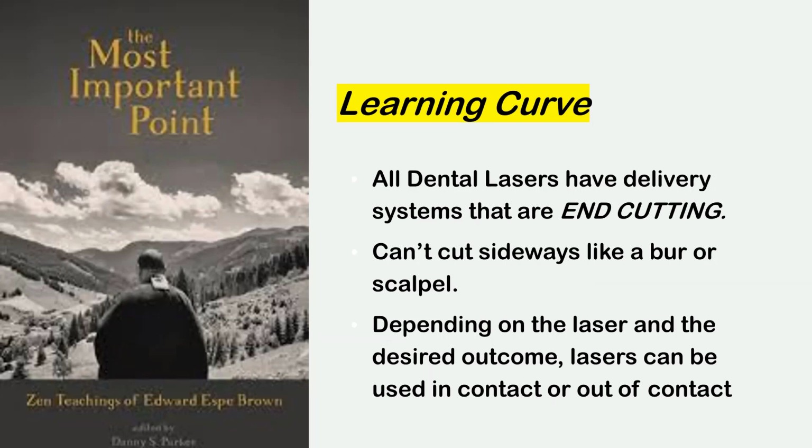The next opposition is learning curve. People say, well, I have to learn how to use a diode. The learning curve is easy for a diode. One thing you have to know is all dental lasers are end cutting. Unlike us with a burr, where the burr can cut on the side and the end, laser energy comes out in the diode in the form of a tip. So it only comes out the end. The energy precedes the tip. Once you know that and you can't cut on the sides, well, then it's like writing with a pencil.